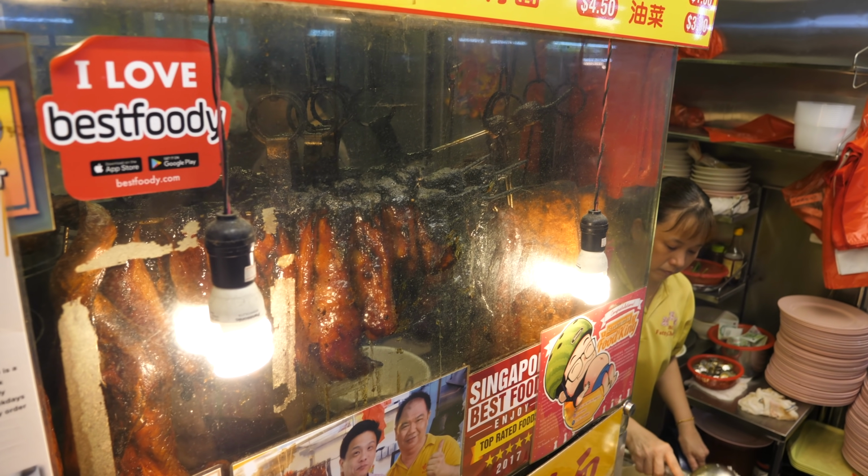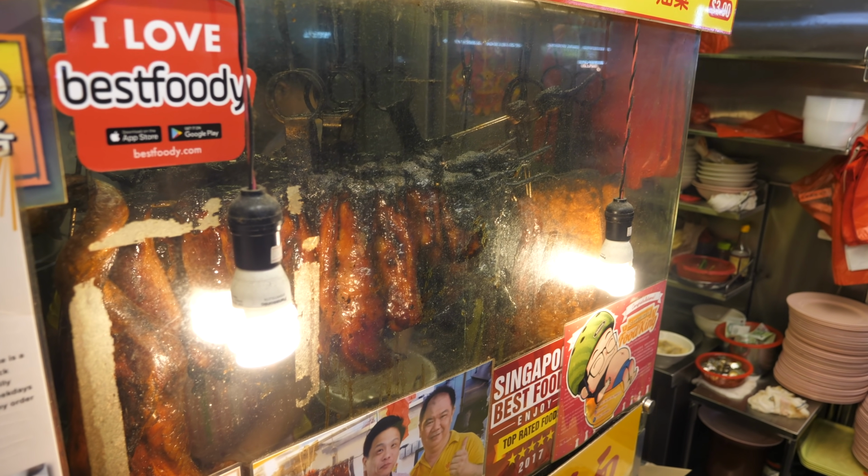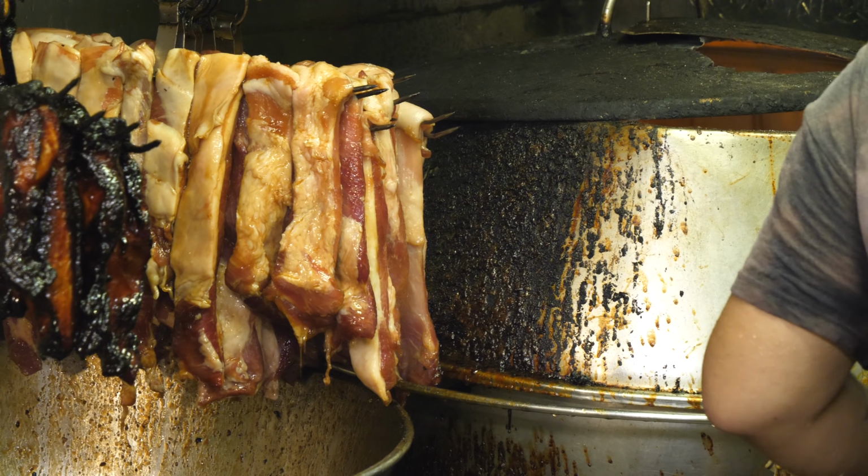This stall looks incredible. I absolutely love char siu on rice. So this stall comes highly recommended. We've got it on good authority that it is the best in Singapore, and I can't wait to try it out because it looks incredible.